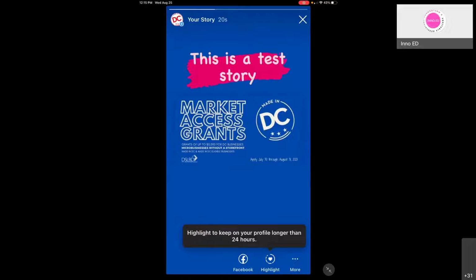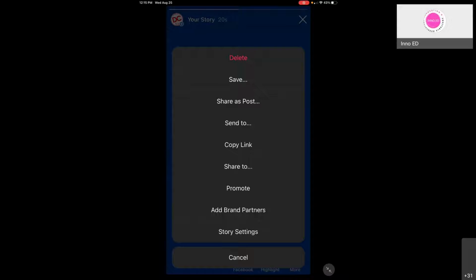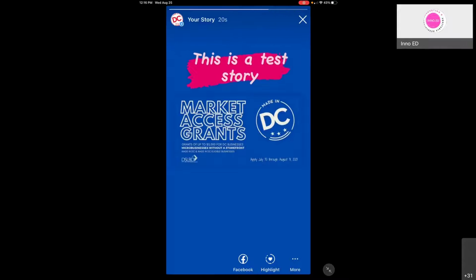You can see down on the bottom here, there are a couple different options. I can send it to Facebook, I can add it to my highlights, or I have all these other things I can do too. I can share it as a post, I can save it, I can copy that link and just send a link to someone, but I'm going to share it to my highlights.